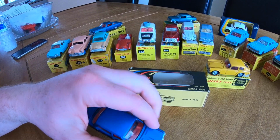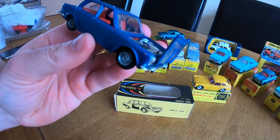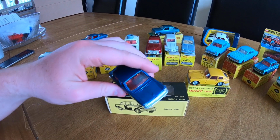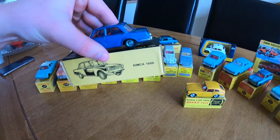You know, that's awesome. It does go that way, which is hard to do when I'm holding the GoPro. Chrome engine. That's simply gorgeous casting. Opening doors as well on the front, as you'd expect. Really, really like that. Again, a very rare model. I think I'm the only box one in that colour as well on eBay.